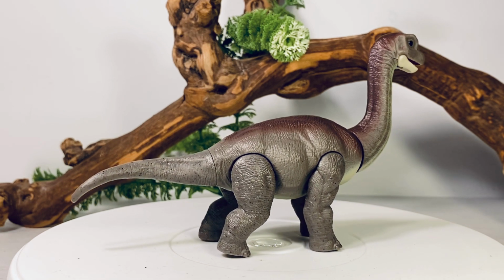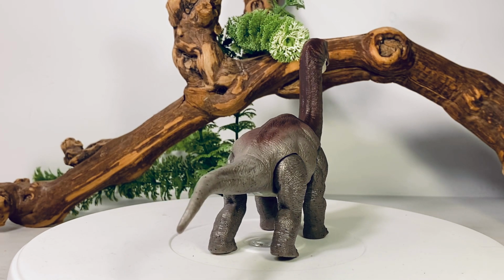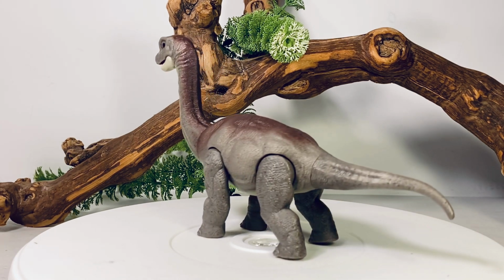This is definitely a herd building figure. I can see people picking up multiples of these to create family groups with all the figures that they have. And truth be told, if I do find more of these in the wild, I'll definitely be picking up one or two more.